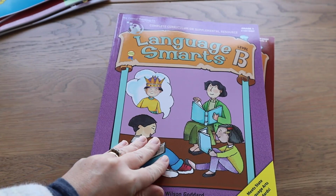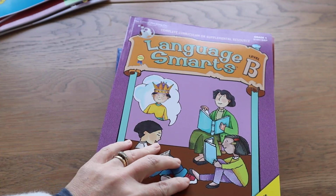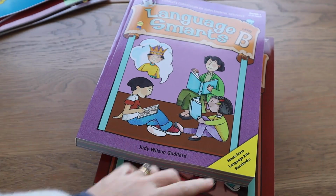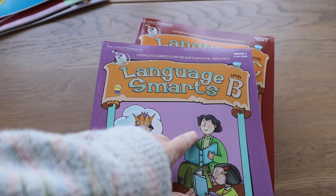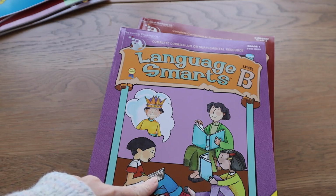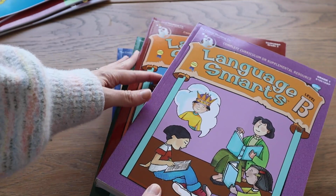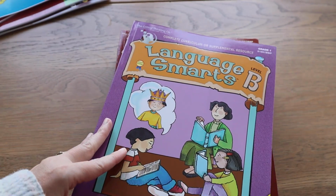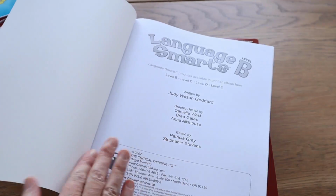So this is their Language Smarts curriculum. You can see here, it says that it meets state language arts standards and it is a complete curriculum or a supplemental resource. I can see us using this over the summertime. I think it'll be perfect for over summer. I'll show you why inside. So this, I've got grades 1, 2, 3, and 4 here. So I'll just do a quick flip through of each of them so you can see what it's like inside.